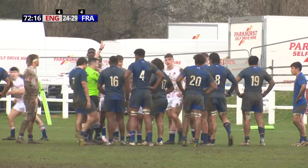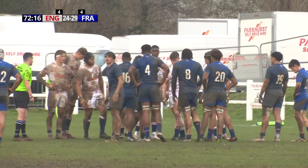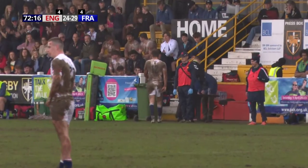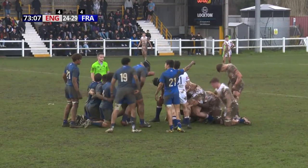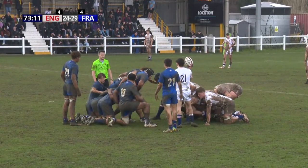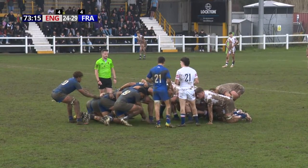Wonder if that will change things potentially. It's going to be a complete reshuffle. Ah, yeah, McMillan has come into the centre to 12. Looks like at the moment, I mean, they obviously might line up slightly differently. Maybe this scrummage allows them to do something slightly differently, but you're right, there is a bit of a reshuffle.